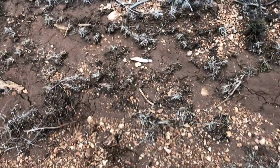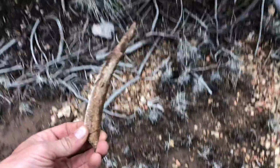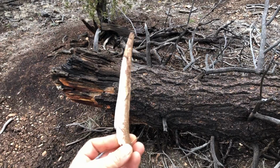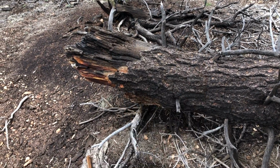Well, what do you know, there's my first piece of elk antler, and it's just a point. Snapped off during the rut, laying in the bottom of a wash, and that's all that's left of it. And it's just gonna go ahead and stay here.